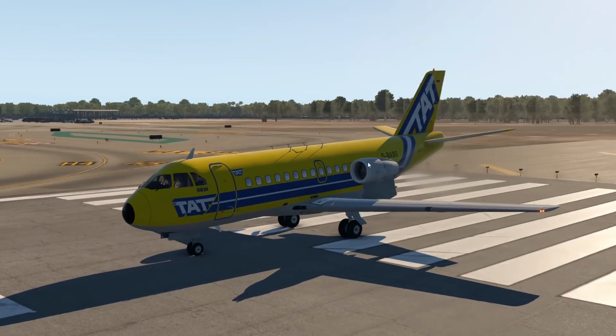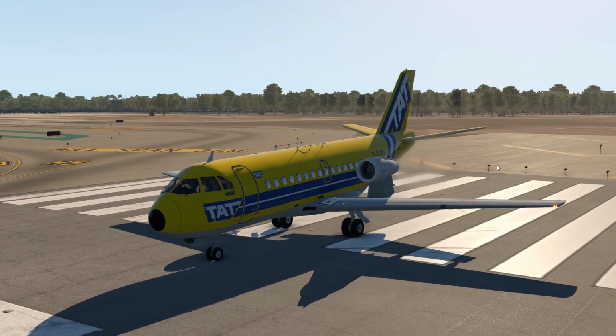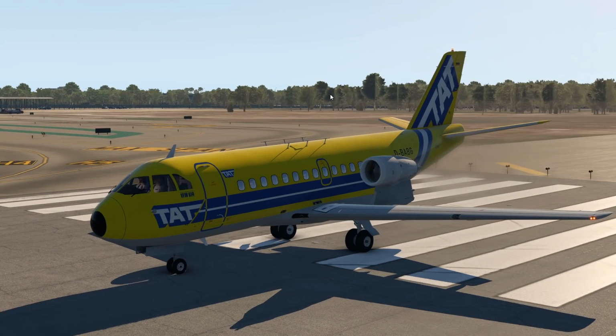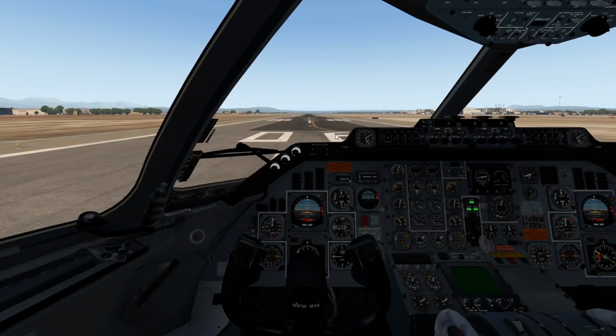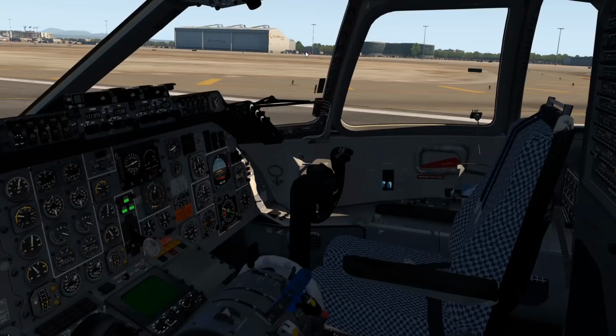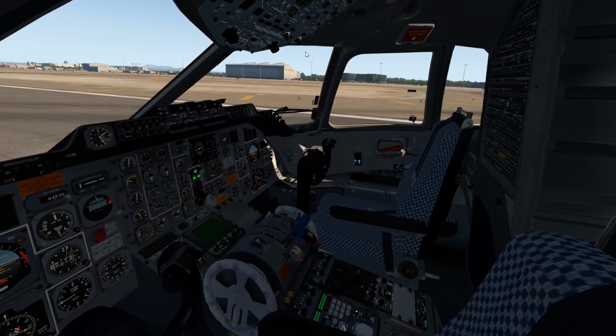Now, this is one of Fokker's old planes. This is the Fokker 614. Now, this plane was a collaboration with VFW, which is a German aircraft manufacturer, but this is still a Fokker plane. Oh no, I just said it again. Now, let's just check this one out. This Fokker plane is a very high quality add-on plane. As you can see, I paid real money for this one.